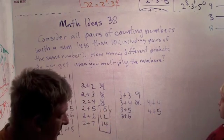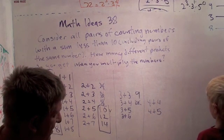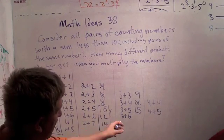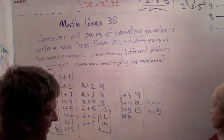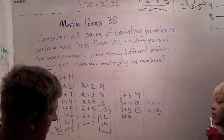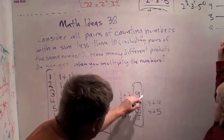3 times 5, you should be able to do that fast. 3 sets of 5. 15. Do we have a 15 hiding anywhere in our products? Nope, because the biggest one was 14. What about 3 times 6? 3 sets of 6. 18. Is that new? Yeah, okay. Last two.